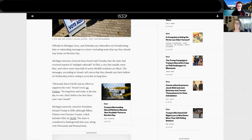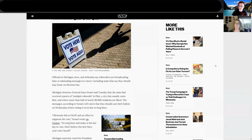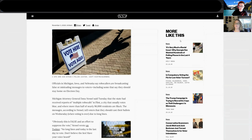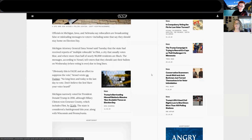on the right side here and also right here is related stories or more like this. There's something else I believe that Emma Ackerman wrote, but also it's very much a racial issue, why Georgia has slashed hundreds of polling places in the last 4 years. Is compulsory voting the fix for low voter turnout? The Trump campaign is trying to recruit ex-cops as poll challengers in Minnesota. Conservative scammers Jacob Wall and Jack Berkman just turned themselves in for voter intimidation.